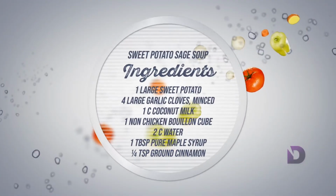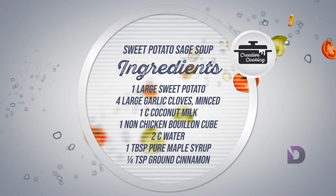We're going to do our third and final soup for this episode, a sweet potato sage soup. I just hate when it's over because I just enjoy this so much. But sweet potato sage soup, let me tell you those ingredients.